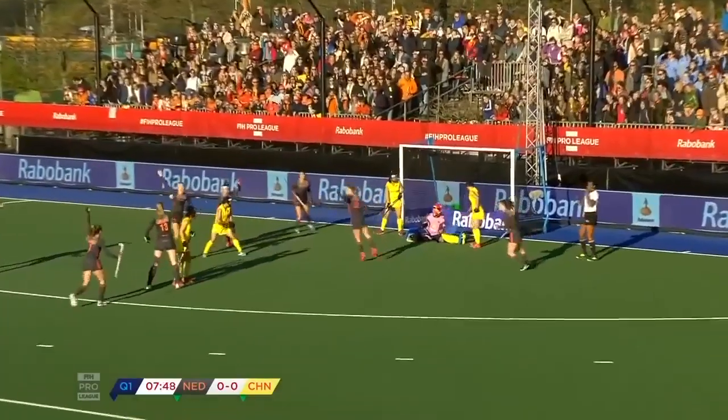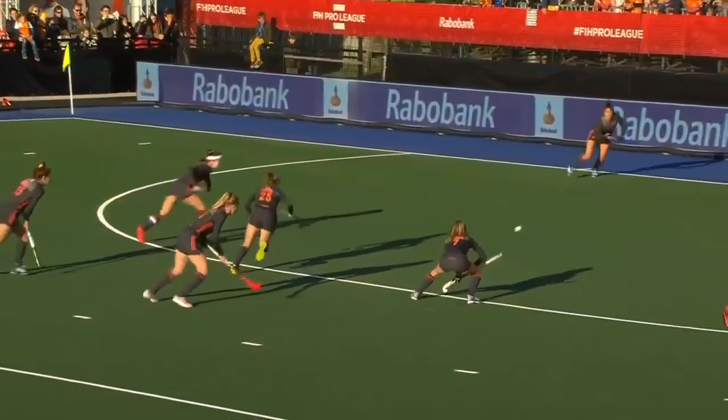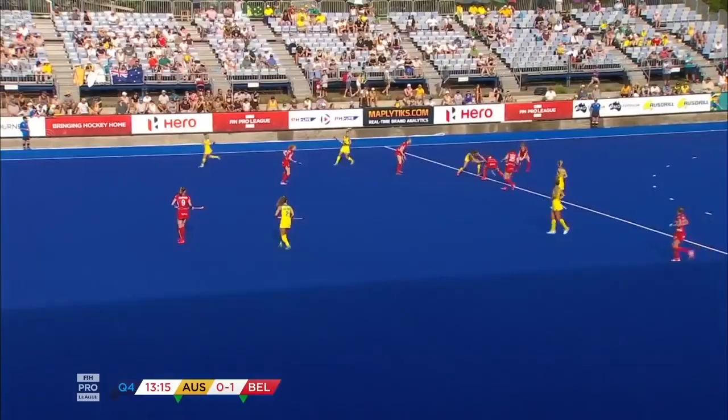Ejection comes in, straight shot, and ends up in the back of the net. Cracking start. Kaya van Maarsakker on target with the Netherlands first. It's Netherlands 1, China 0.